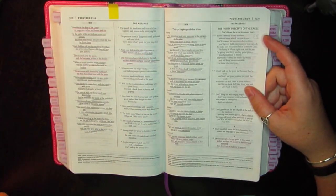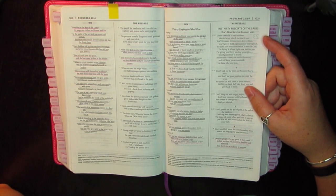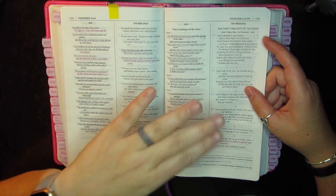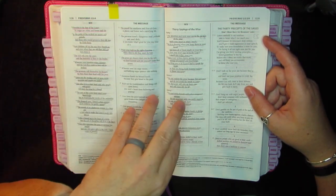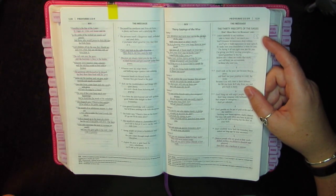And then on this section, I've got multiple different color inks here. I'm not sure what's going on. I felt like this was a section where I've read the verses at different times, so it just looks like craziness. I'm not really sure.